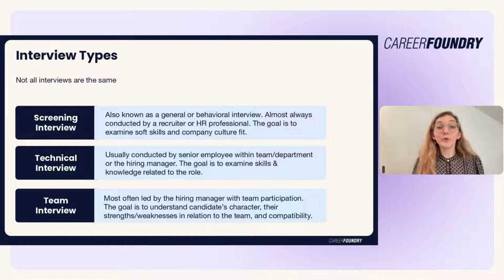The goal of the recruiter is to examine soft skills, which are really quite important. So soft skills could be communication skills, organization skills, collaboration skills. They're trying to find out what kinds of soft skills you have and how developed they are. And they're also trying to measure for company culture. Does it look like you would mesh well within their company culture?